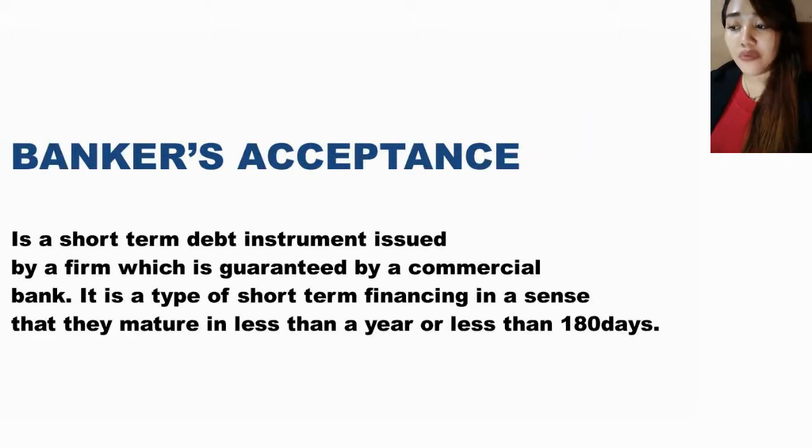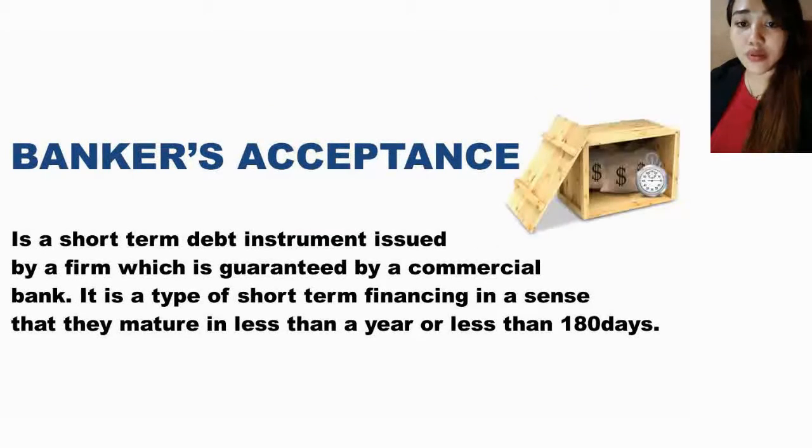Another source of short-term financing is banker's acceptance. It is a short-term debt instrument issued by a firm which is guaranteed by a commercial bank. It is a type of short-term financing in the sense that it matures in less than a year, or less than 180 days.